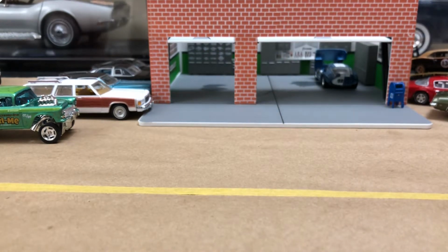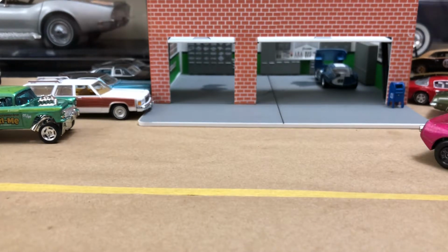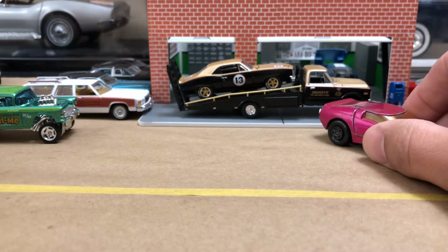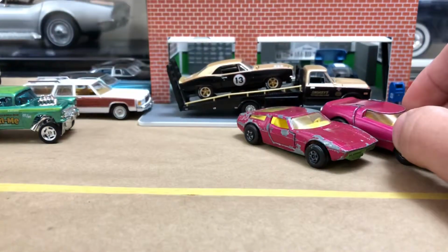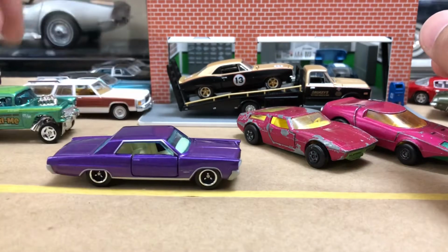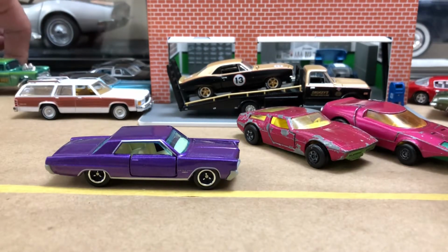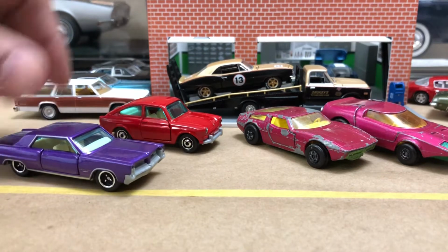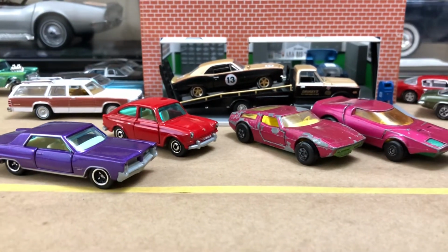So that's what we got today. We got the ramp truck, which we love, and we got some classics. Got a Maserati and a fantasy car. We got some good old-fashioned Matchbox opening parts cars. So yeah, good little Saturday today.